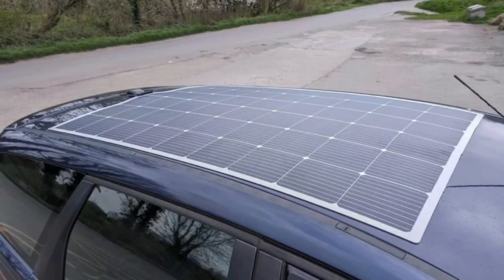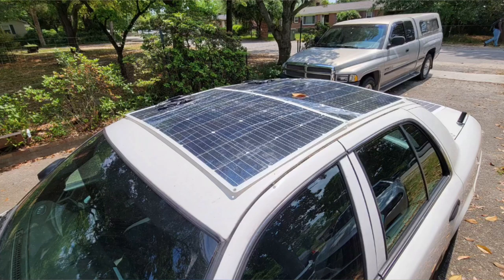Now, the third option is you could power your fridge off of a portable power station, and you could feed solar panels into your power station, and the solar panels would pretty much give you unlimited electricity or power to the power station, as long as it's sunny and the weather conditions are good. So that is the third option.